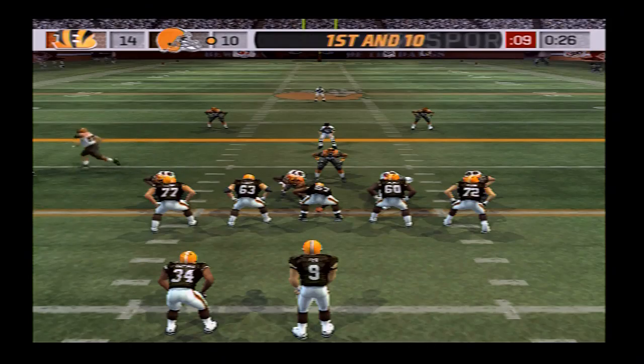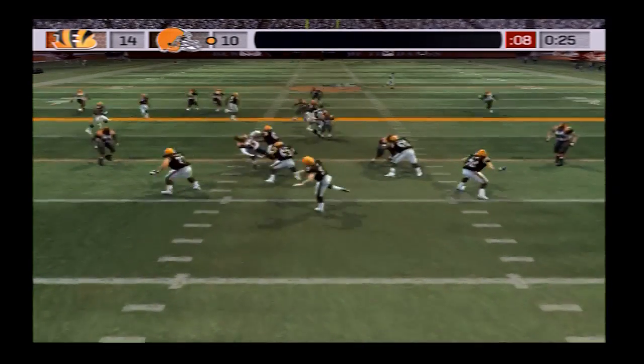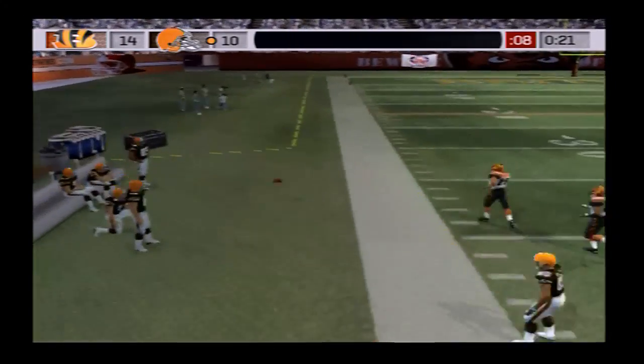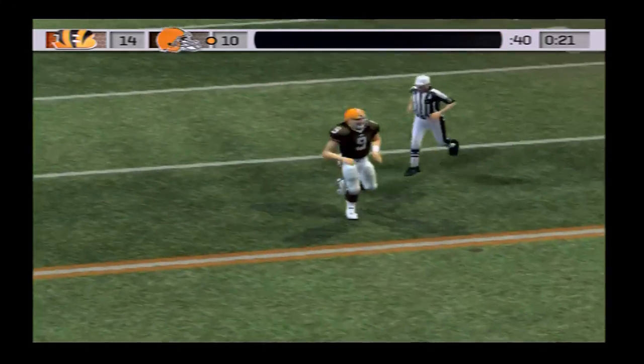Jackson comes in motion. Dropping back to pass on first down. Throwing. Northcutt was his intended target.